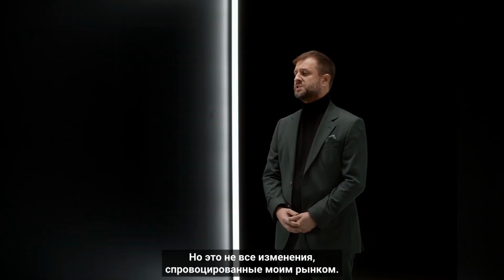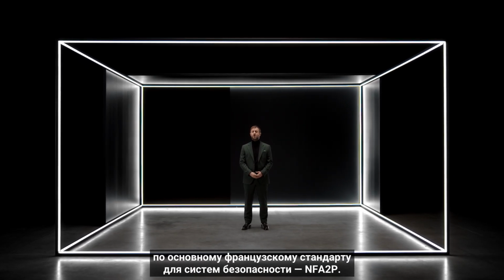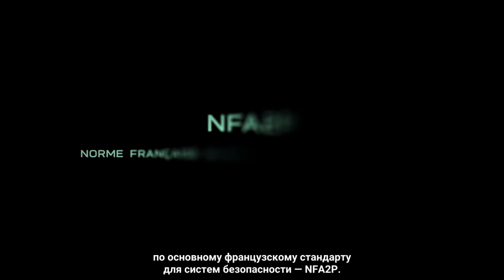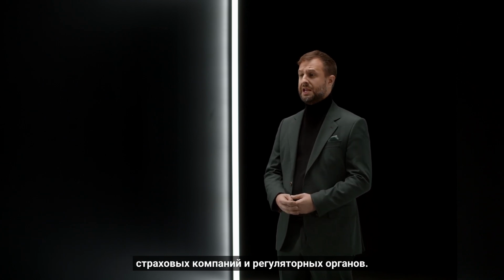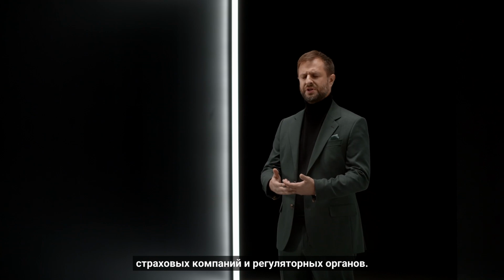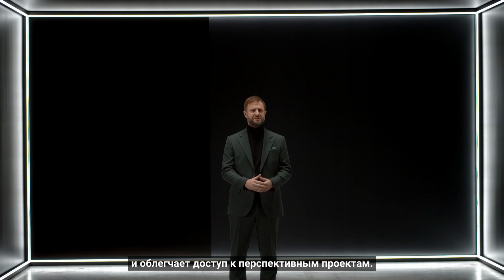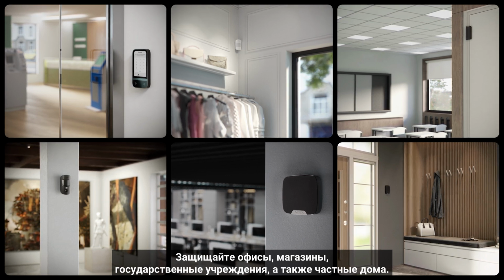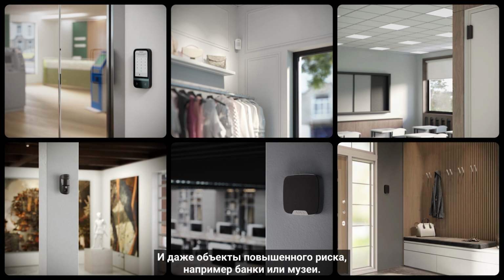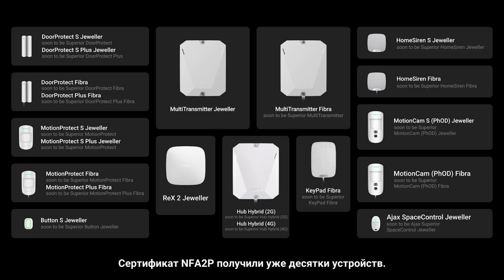These are not all the changes driven by the French market. Ajax products are now certified under the main French standard for security systems, NF A2P. The certificate is a quality mark for consumers, insurance companies, and regulators. It boosts trust in our products and simplifies access to attractive projects. It is a strong argument for choosing Ajax. Protect offices, shops, government agencies, and private houses, and even high-risk facilities such as banks and museums. Dozens of our devices are already NF A2P certified.